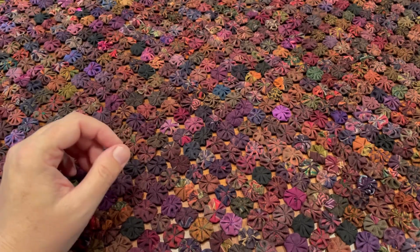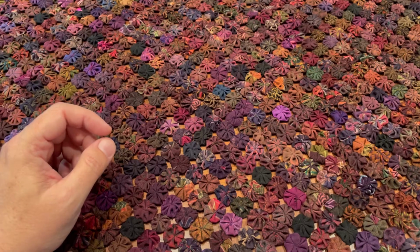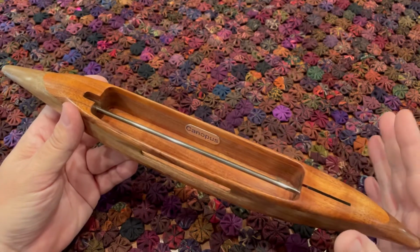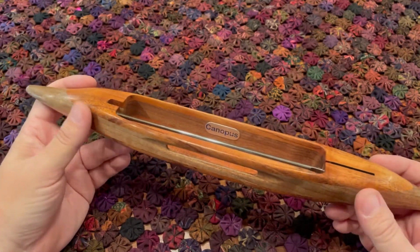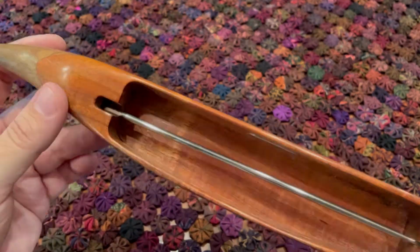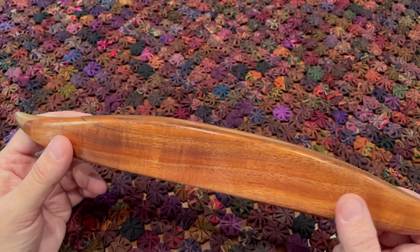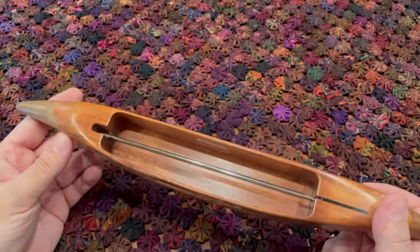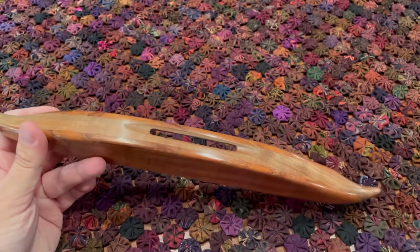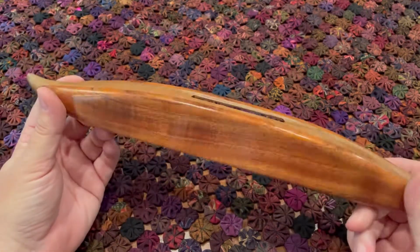One of my last bigger groups of shuttles here is Canopus Shuttles, C-A-N-O-P-U-S. These are my go-to, my all-time favorite shuttles. They are beautifully made, and they have really great woods that are used. I think all of mine are the closed bottom. I work a lot with linen, and so closed bottom shuttles are great for that, so they do not abrade the warp as it's going across. With closed bottom, it glides really nicely.